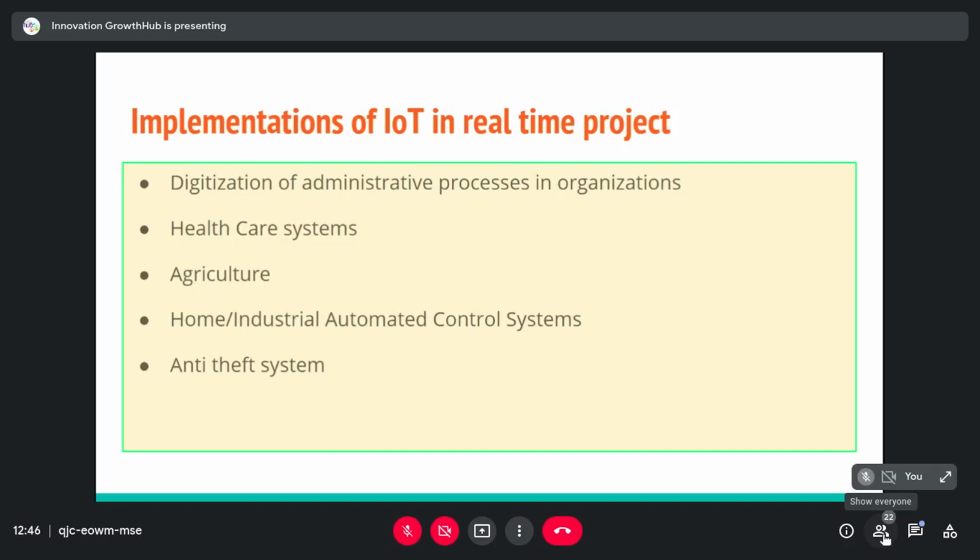Okay. Thank you. The last person. Is there any other person that wants to share something that is abstract from that, but is still related to the anti-theft system using IoT to solve it?